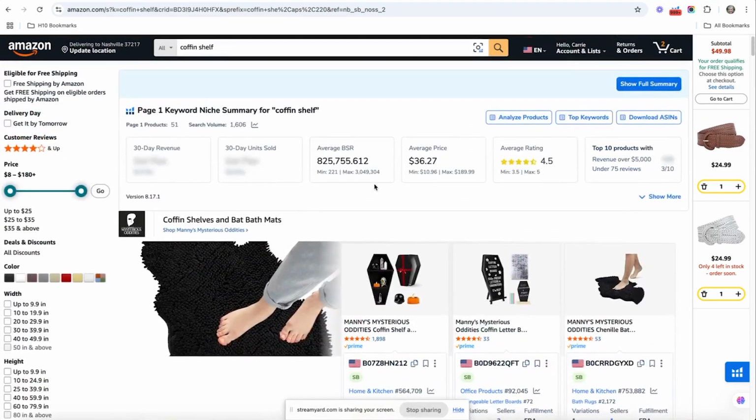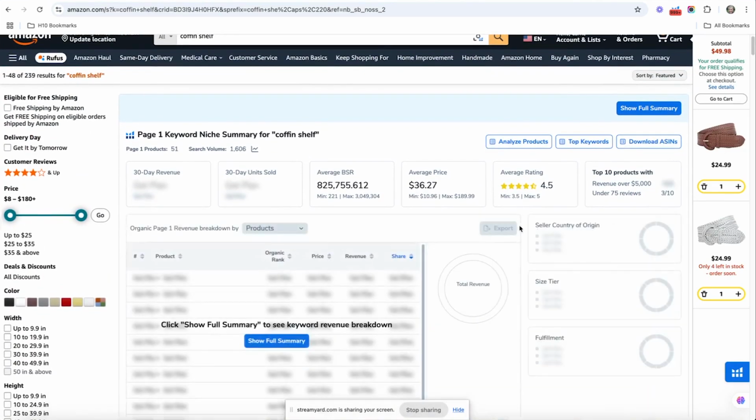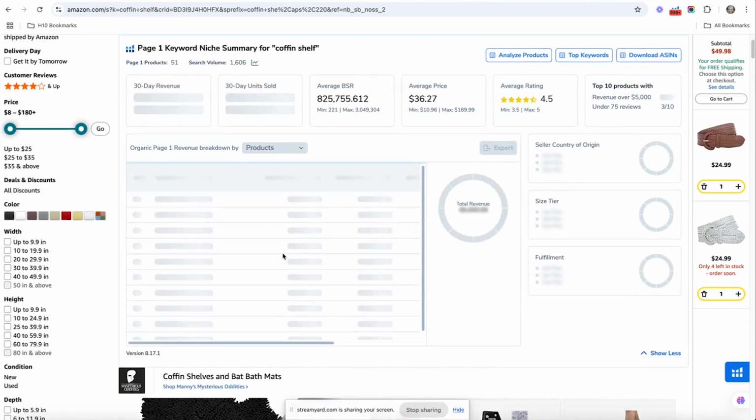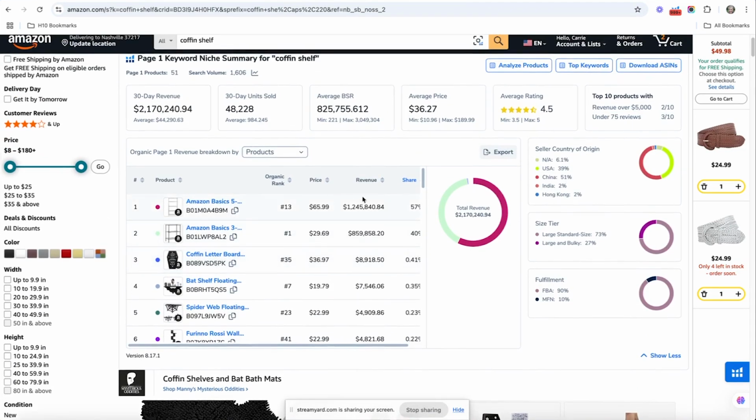Now, if you wanted to do another click, if we go up to the top here, we actually have this where you can hit show more and hit show full summary, and it's going to give you a summary of this entire page. So it's going to give you the total revenue, and where the seller origins are, where the majority of sellers are. So say you see there's mostly Chinese sellers, you might think, okay, maybe they're beating me on price, or you would think about that. Or if they're all US sellers, you can say, hey, this is going to be kind of challenging for marketing because usually they know how to market to the US population.